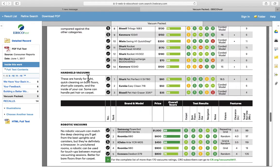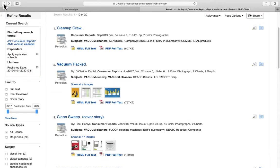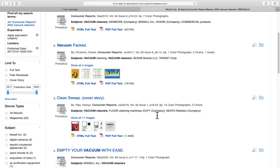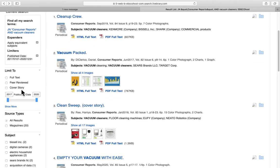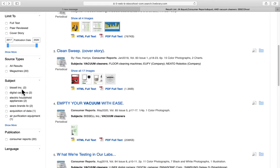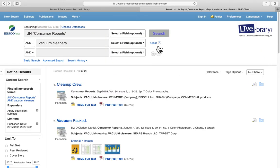So if you're looking for the nice magazine version, click on the PDF version. If you just want the simple text version, you can click on HTML. And I think that's an okay way to explain the two. So again, you can refine your results on the side. There are different filters and features that you can play around with if you want. And you can hit the clear button over here to clear all these fields.